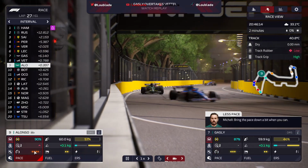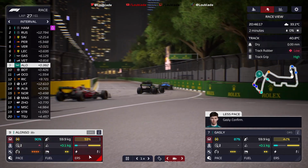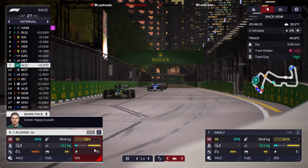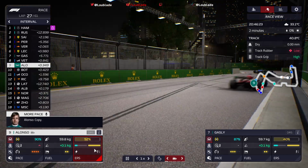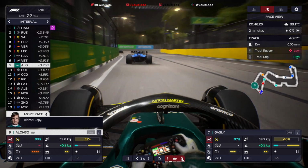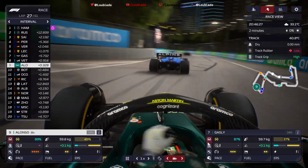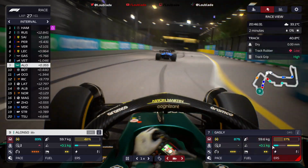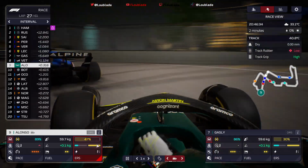Can Fernando put Sebastian Vettel between himself and Valtteri Bottas, and then we can start to grow a little bit of a lead again? But it's all on Fernando Alonso now. I've got an idea of where we're going to try it. We're going to try it just after the start finish straight. We're going to try and get Pierre Gasly out of DRS range. In fact, he's already broke the DRS beautifully.